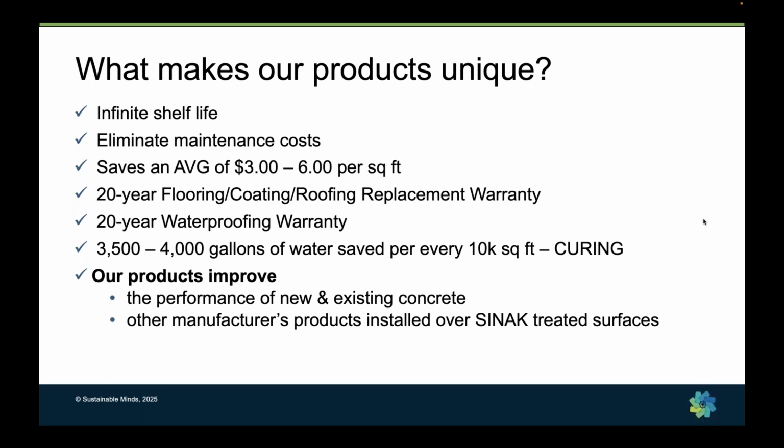We've completely eliminated maintenance costs for these products because these products are permanent and do not require reapplication. We save an average of $3 to $6 per square foot for new and existing concrete projects. We have a very unique 20-year flooring, coating, roofing replacement warranty from our moisture vapor control products. And what we're really proud of is by replacing wet curing or blanket curing, we save on average 3,500 to 4,000 gallons of water for every 10,000 square feet of product treated.